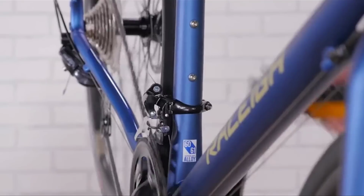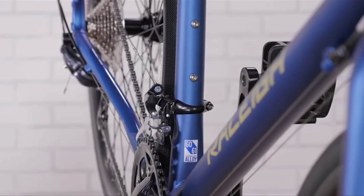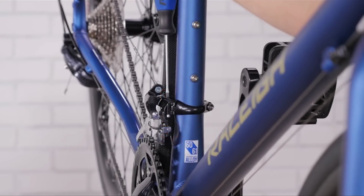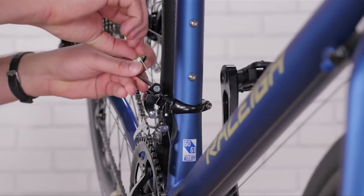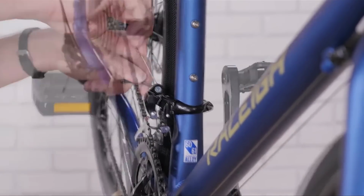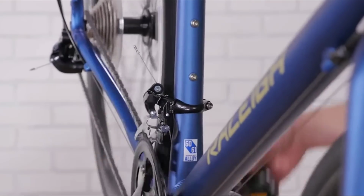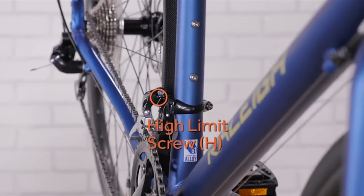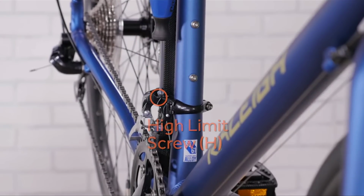To adjust your front derailleur, shift into the smallest chainring in the front and the largest cog in the back. Use the low limit screw to position the inner plate as close as you can to the chain without touching it. Loosen the pinch bolt to pull the slack out of the cable and retighten. While turning the cranks, shift up into the largest chainring in the front and the smallest cog in the back. Now you can use the high limit screw to position the outer plate of the derailleur as close to the chain as you can without touching it.